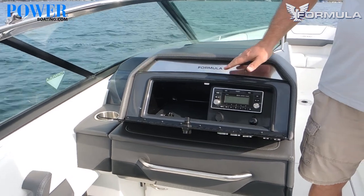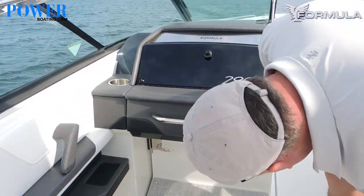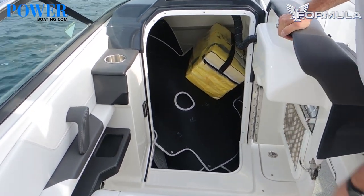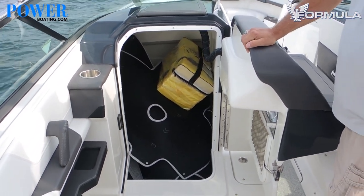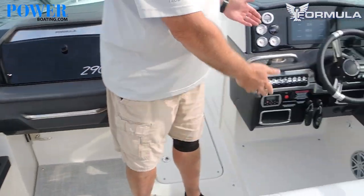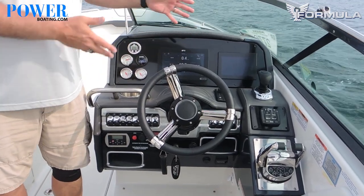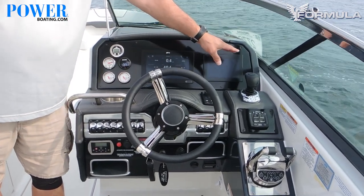Nice cockpit. Stereo is mounted in here, weather resistant. This is also the head area, which is great for storing rugs and safety kits, but there is a finished head in there. The floor has a hardwood finish and there is a wet sink in there. Nice finish on the dashes. Gauge package with the bezels standard. These displays are optional, it just depends on what kind of power you get. But a nice one-touch joystick here.